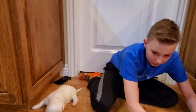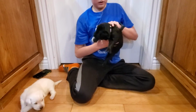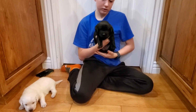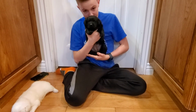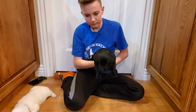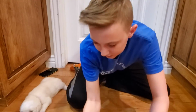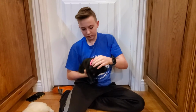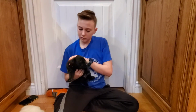And here's our two females. First, this is the light purple. Let's see her face. Oh, she's a sweetheart. All right. And here's our last female. She's got the hot pink collar. Yep. Let's see her face.